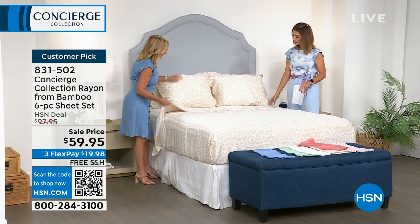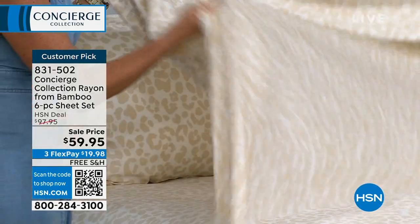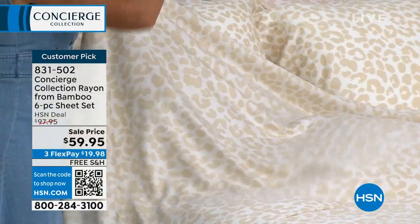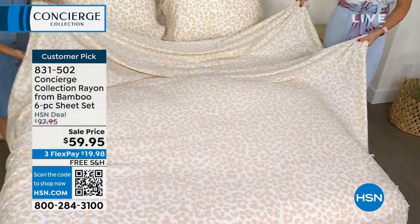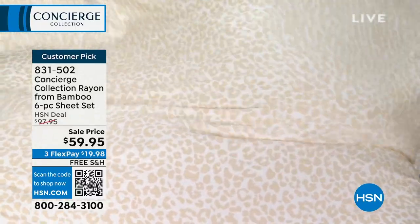But let's talk about bamboo. This is 100%. This is not a blend. This is 100% rayon from bamboo. It grows really quickly, and if you've ever seen a bamboo plant, it's beautifully silky and soft. It takes color beautifully because it's very absorbent, so it soaks in the dye.